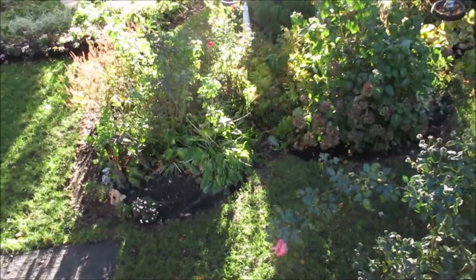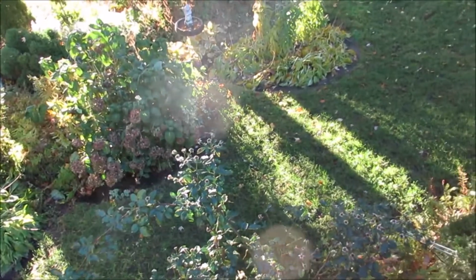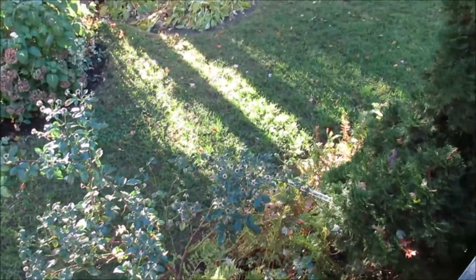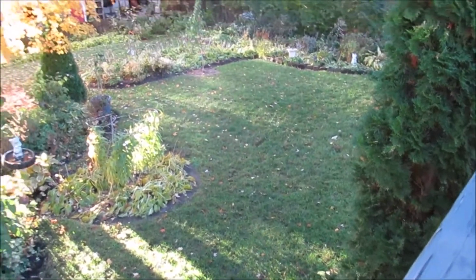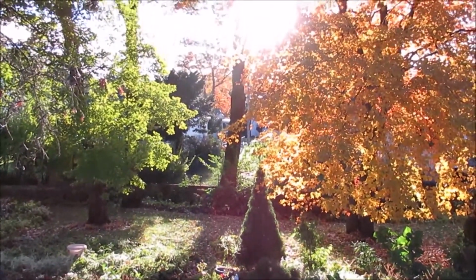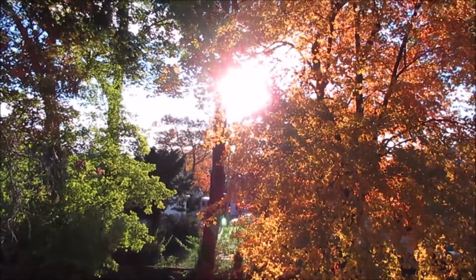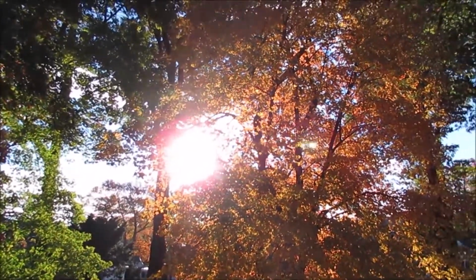I can still see a rose. The leaves of the hostas are changing. But it is just so beautiful. It's like a golden experience this morning. So beautiful. Just love this.